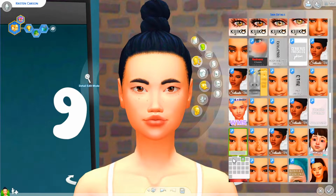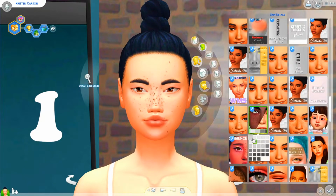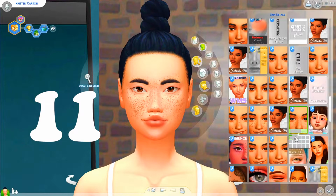This is actually my Sim, Kristen. I think she's the eco-friendly one. Yeah, I did an eco-friendly create-a-sim a couple of days ago, actually using the girl I made. I think she's very, very gorgeous, and I thought she'd be perfect to showcase all of the skin details.